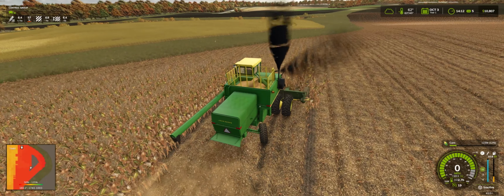Alright, we're just finishing up this field. Maybe got a pass or two left. We're almost out of gas, so hopefully we can finish this up before we run out. Got some in the truck, so I'll have to head down there, or bring the truck over. And this will be the last pass right here. Oh, so close, never mind, I lied. This will be.